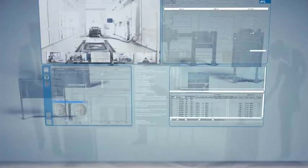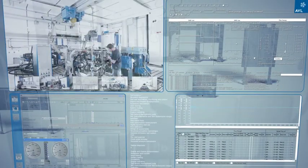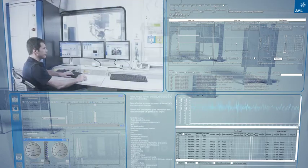They need to understand the task at hand and how best to operate the various devices and the test systems to get the required results. But how do you get everybody on the same page? Training is time-consuming, taking people out of projects, usually when they're most needed.